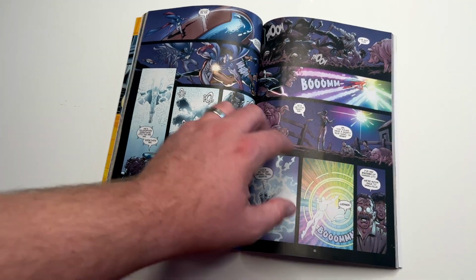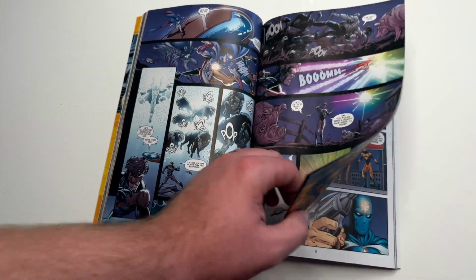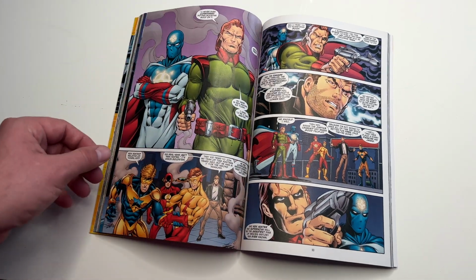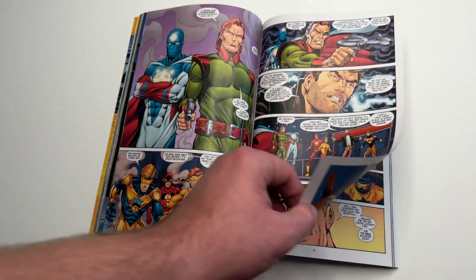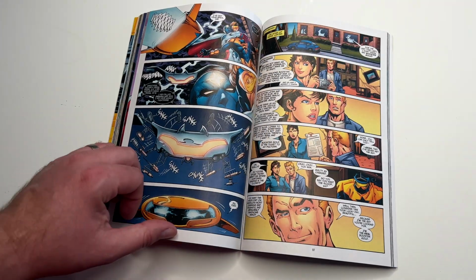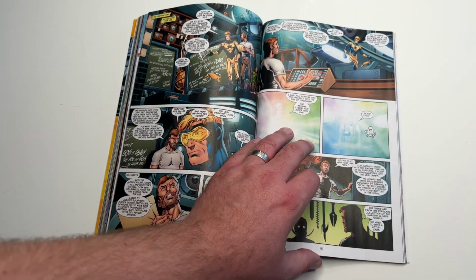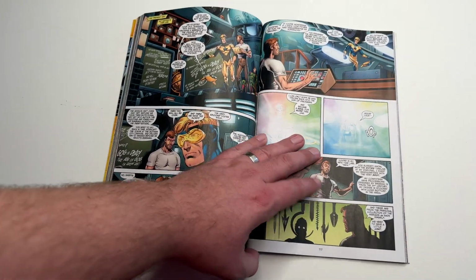You got the character of Supernova here, who Booster Gold had some interaction with in the 52 storyline. We won't get into exactly who he is in that storyline, but there is someone else playing as Supernova in this book as well. So you have Rip Hunter, Time Master.